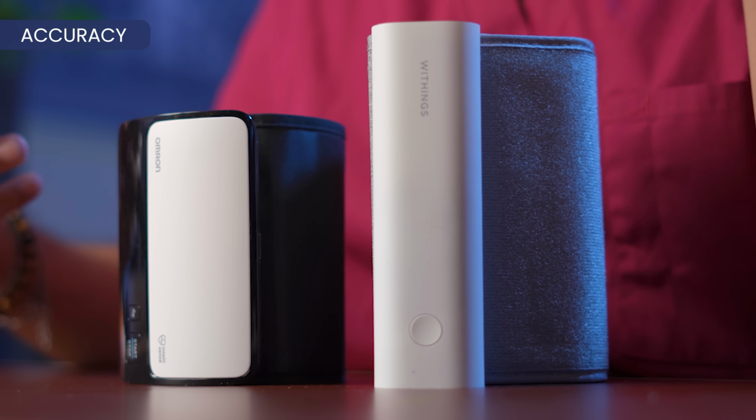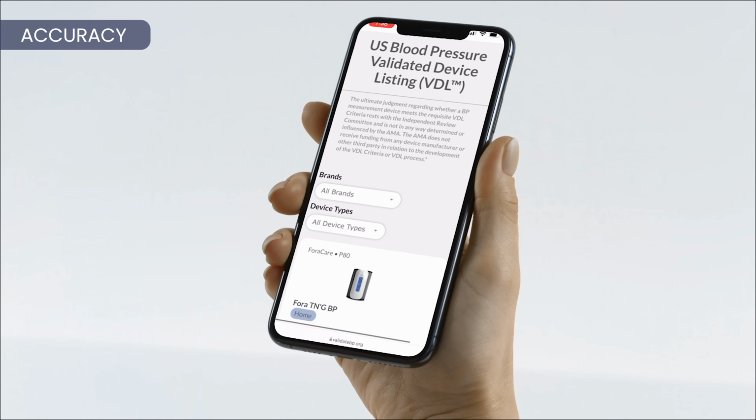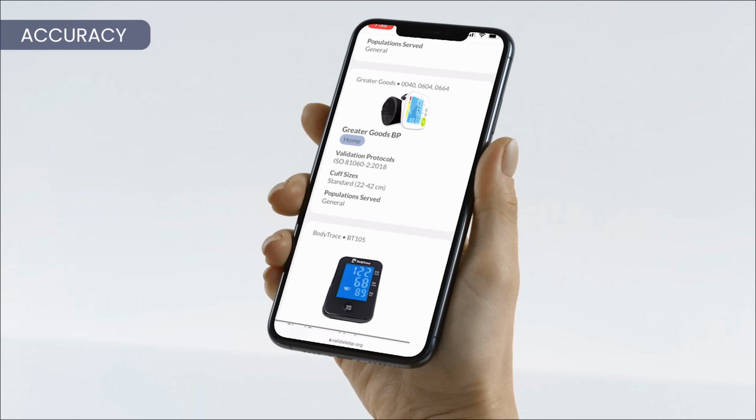The individual units that I tried of both the Omron and the Withings machines were generally accurate when I compare them to a clinical grade blood pressure machine. That's not surprising because both of these machines are listed on validatebp.org, where they test machines for accuracy.